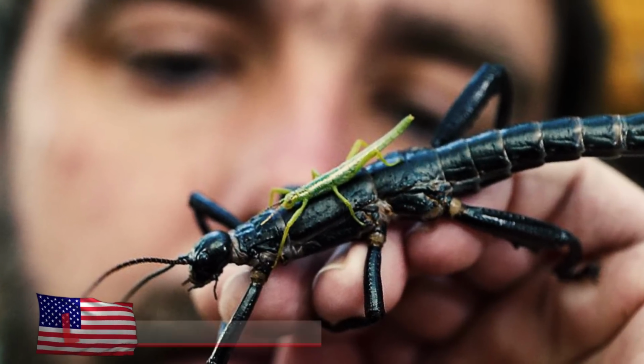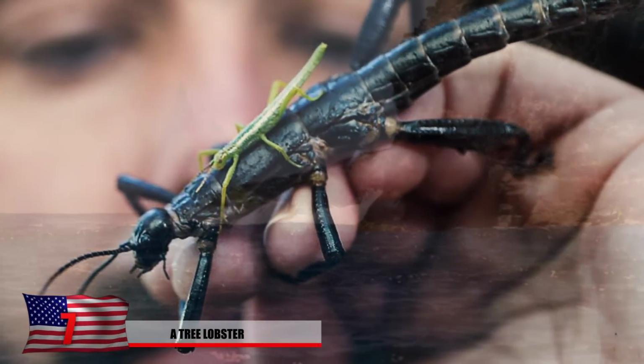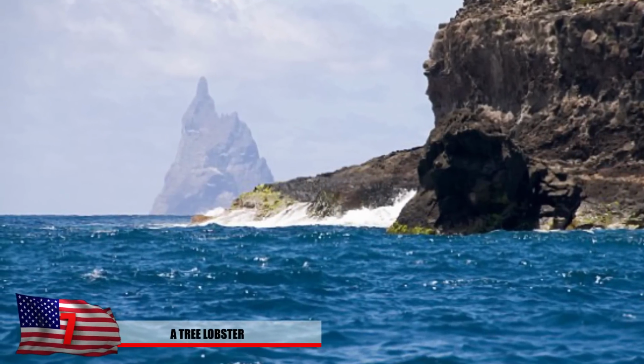Number 7. A tree lobster. Never heard of a tree lobster before? That's okay. They were believed to have been extinct for the past 80 years until one was found on this remote island between Australia and New Zealand.